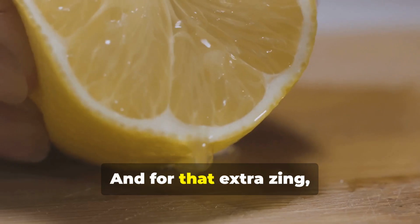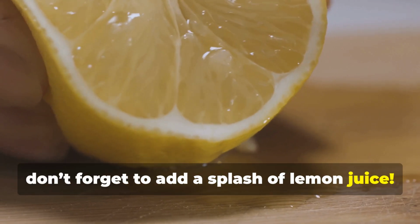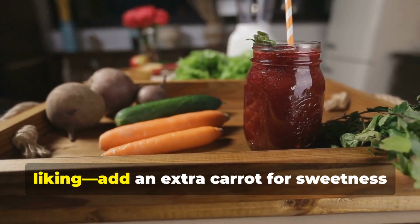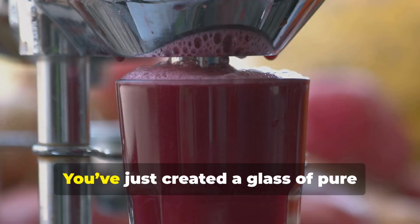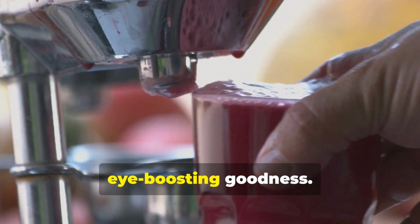Alright, let's get blending, and for that extra zing, don't forget to add a splash of lemon juice. Adjust the ingredient amounts to your liking. Add an extra carrot for sweetness or more beet for an earthy flavor. Congratulations, you've just created a glass of pure, eye-boosting goodness.